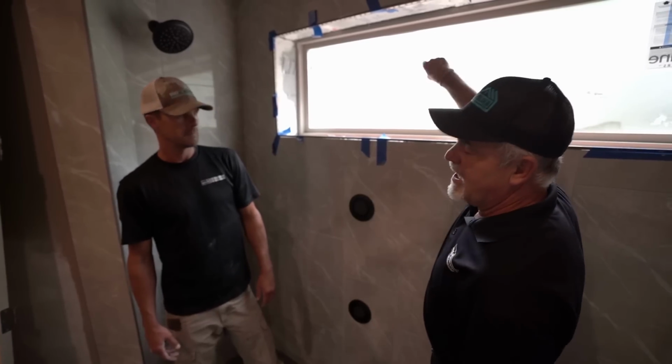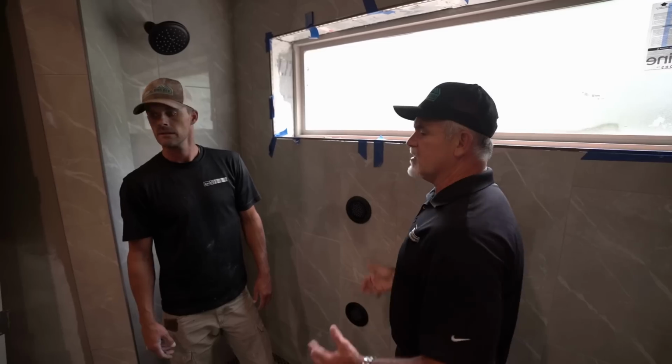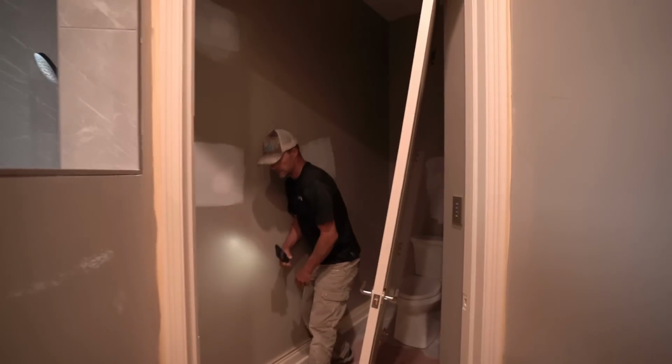Also, the nice part, that's not north, that's south. So that also helps with the wind and the cold. And then basically they made it a little bit fancier. I know it's kind of sneaky to get back here. They put in this Moen automated system back here.